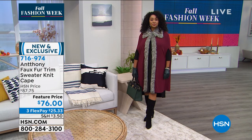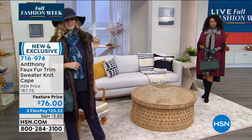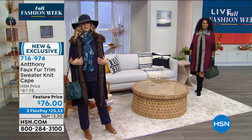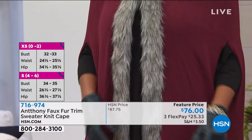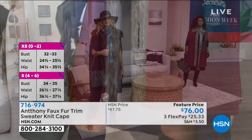So that beautiful, I think we're calling it wine, that Kenya has on is gorgeous. So let me give you the sizes on this. It's extra small to 3X. Kenya's a size 14, so she has on the large. Now, you can basically button it at the top if you'd like, but look at this contrasting faux fur trim.